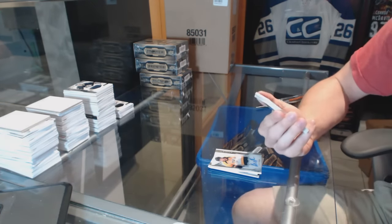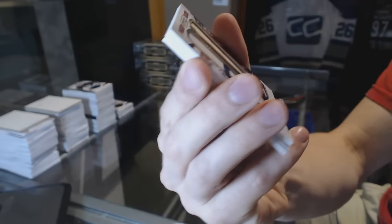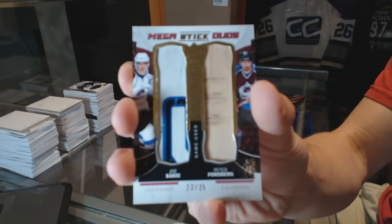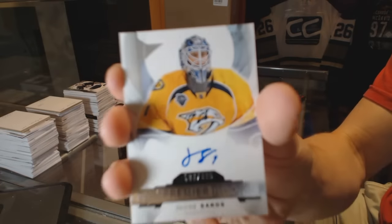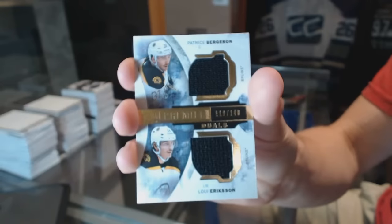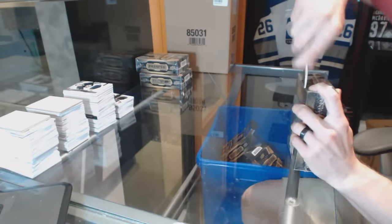We've got a mega stick duos, number 22 of 25, Joe Sakic and Peter Forsberg. Mega stick duos, 22 of 25, Joe Sakic and Peter Forsberg. Sick. Rookie autograph number 399, Juuse Saros. And a Premier Duals jerseys number 149, Patrice Bergeron and Loui Eriksson. Out of 149.